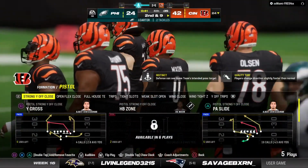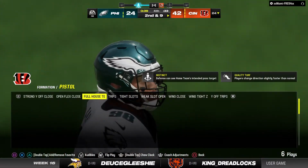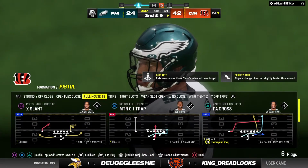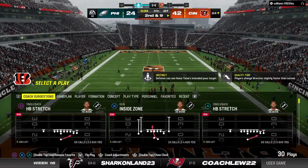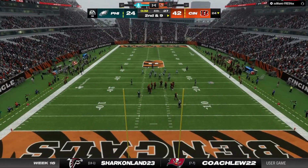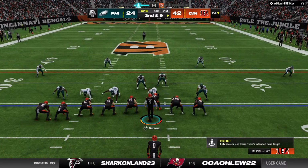Jalen Carter in on that tackle. That's it. That's what you want. Straight ahead positive gain. Just keep that clock ticking. 24-yard line. Here we go. Now 2nd and 9.